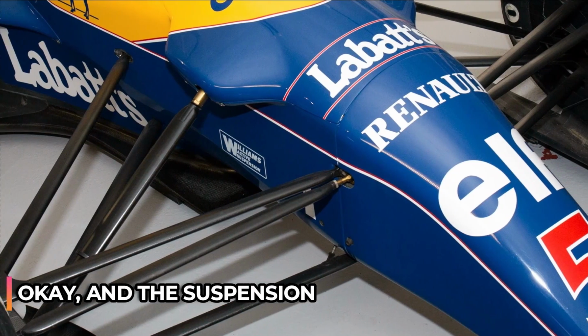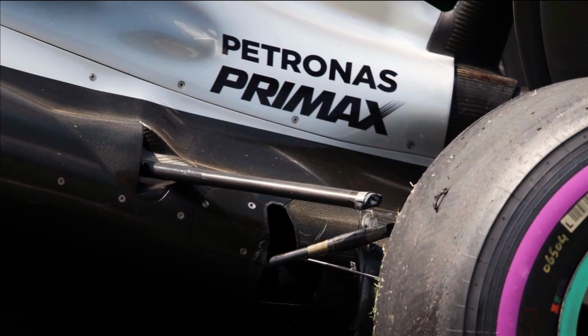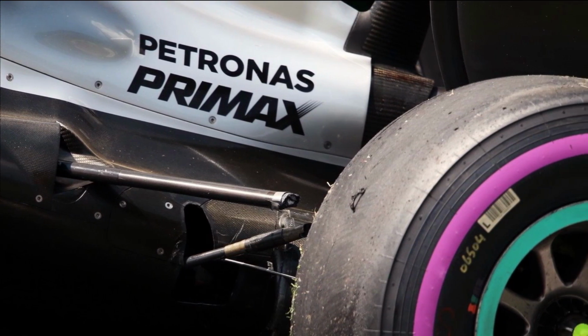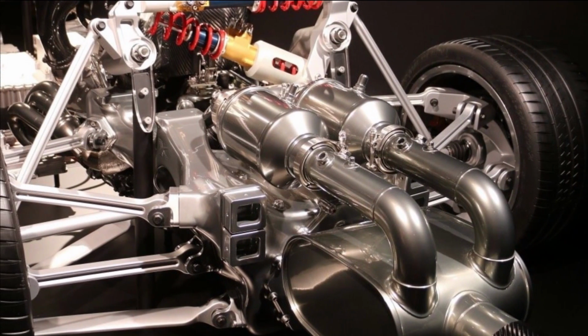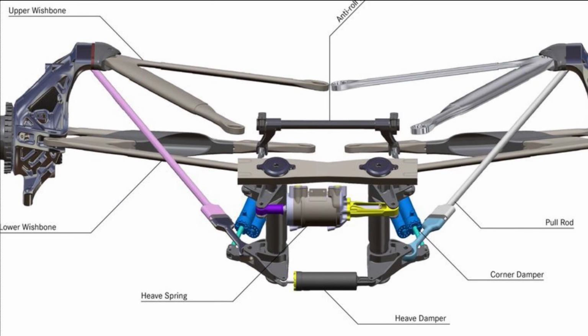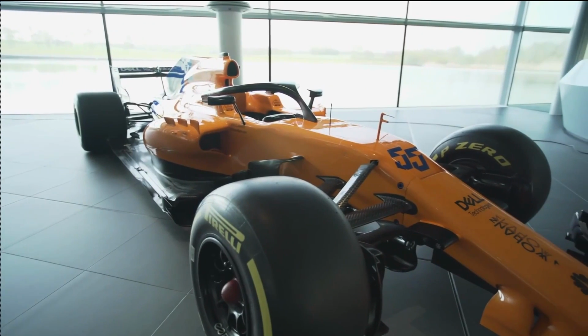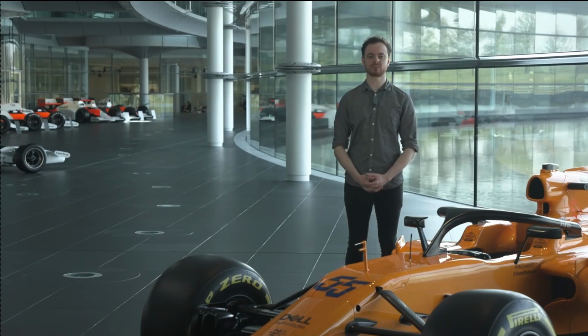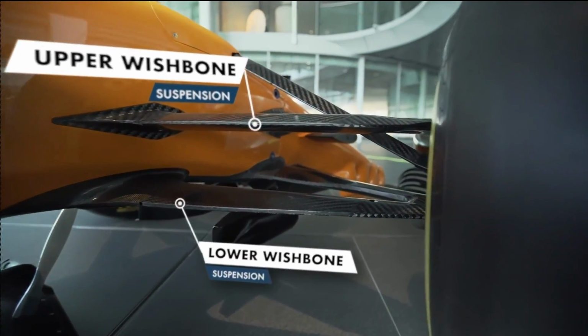Okay, and the suspension. The Alfetta of the 1950s was simplistic by comparison to the available technology of the 2020s. It had transverse leaf springs in the front and a swing axle in the rear, which made the rear wheels independent from each other. Compared to the 2020s F1 cars, this is a mere token gesture. Today's F1 car suspension consists of a multitude of springs, rockers, dampers, pull and push rods, wishbones, axles, and a whole lot more.